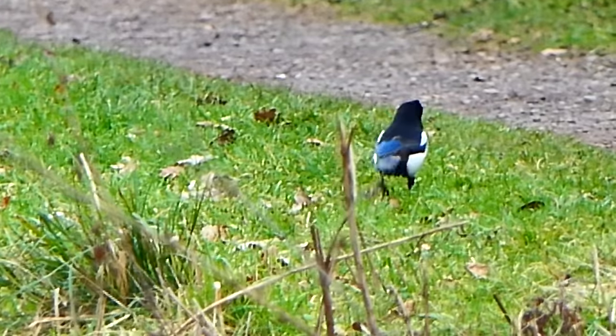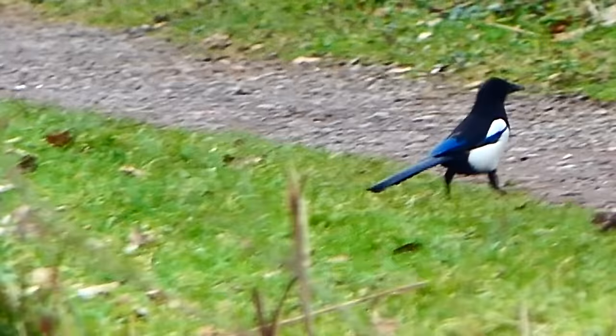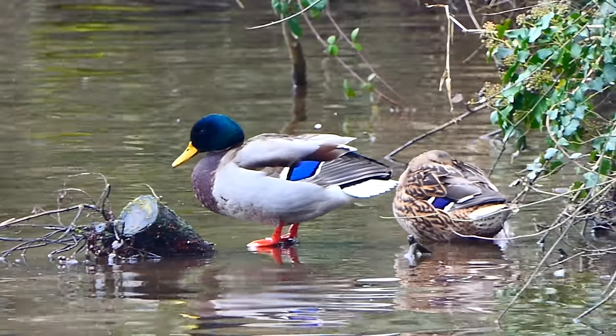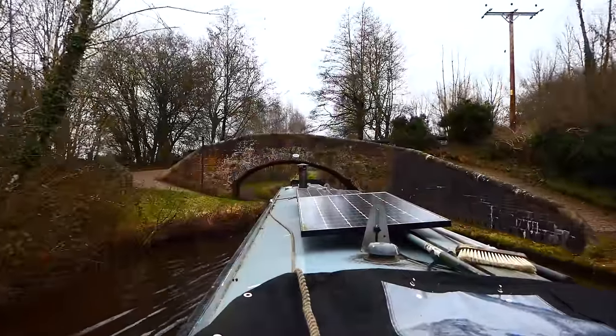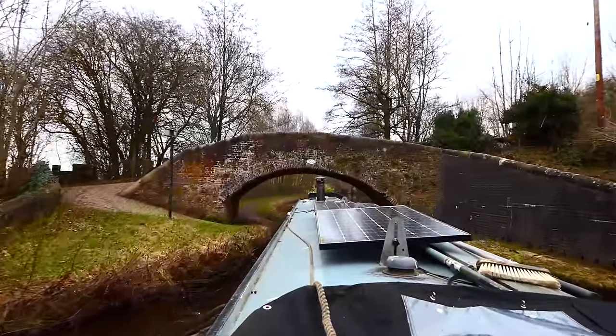Salute you, magpie. Please don't bring me sorrow. This bridge is appropriately named Turnover Bridge, and it's Bridge 100 on the Trent and Mersey Canal.